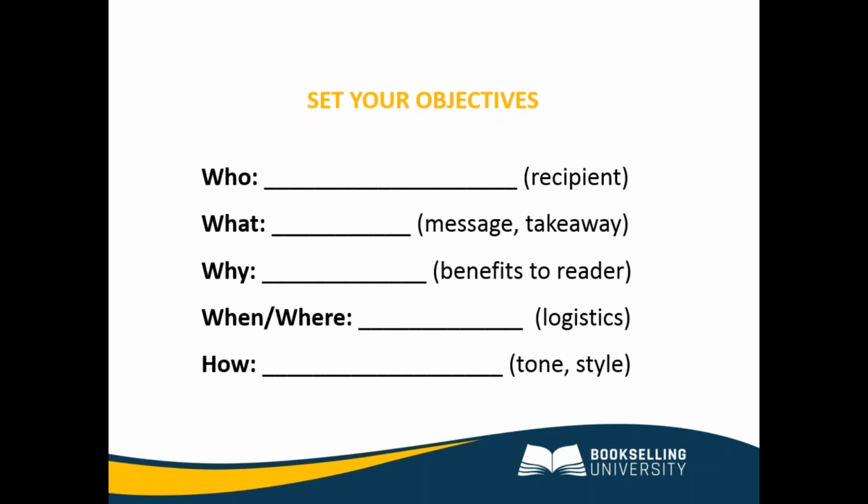Then the what? What is the message, the takeaway, even the call to action? What do you want the reader to do, think, believe, or remember as a result of reading your piece? Maybe it's something like attending a meeting or consider a new point of view or review a proposal. Maybe it's something like refund your money. Perhaps you're writing a letter to a credit card company and there's a dispute there. You want some money back. So that would be the what, the takeaway, the call to action, refund my money.